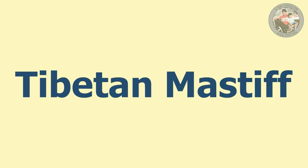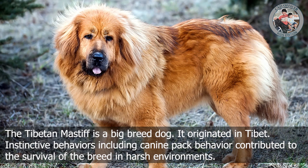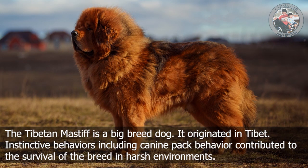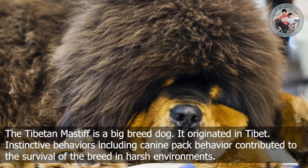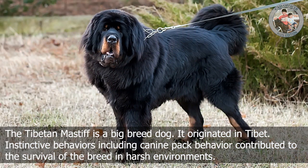T is for Tibetan Mastiff. The Tibetan Mastiff is a big breed dog. It originated in Tibet. Instinctive behaviors, including canine pack behavior, contributed to the survival of the breed in harsh environments.